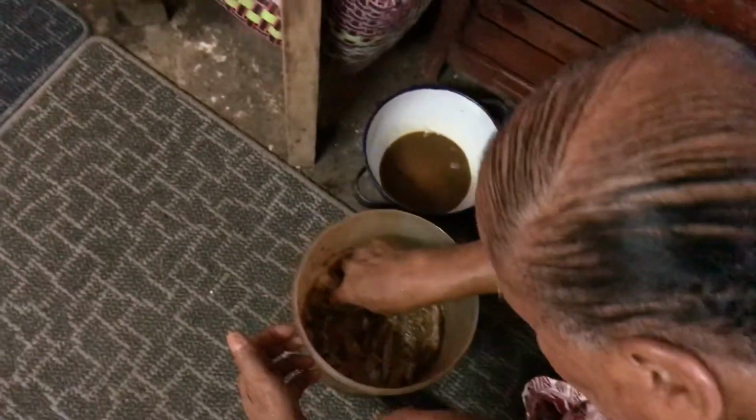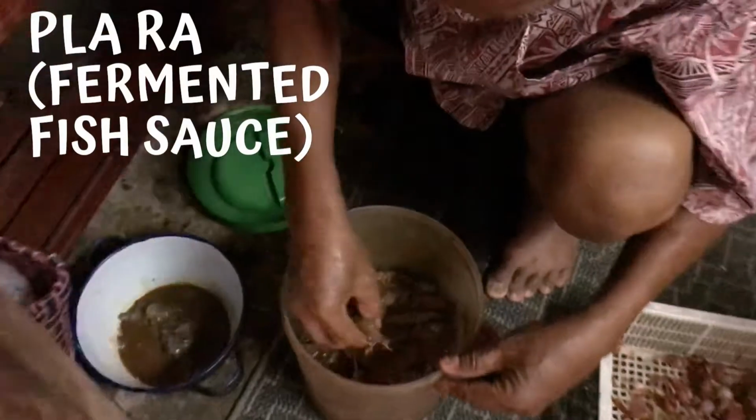This is fermented fish sauce here. You can see the fish.